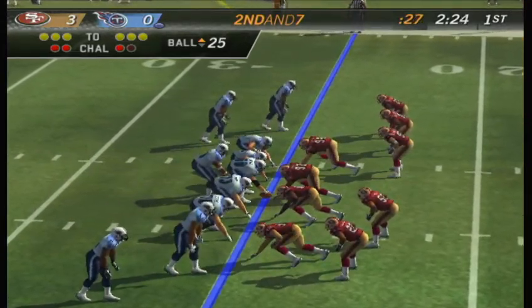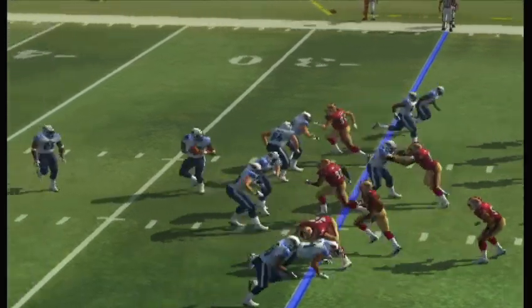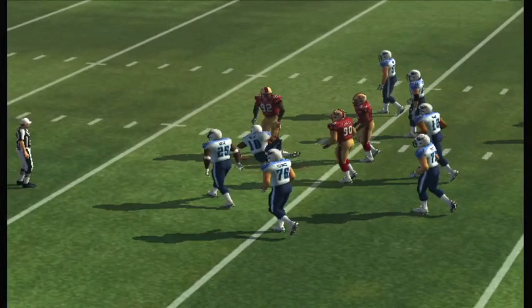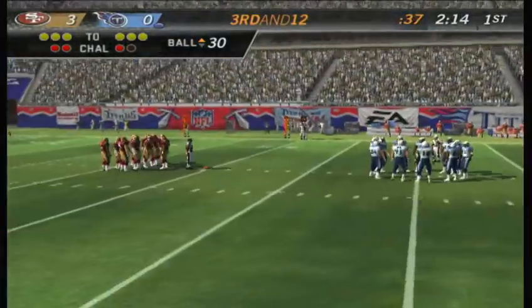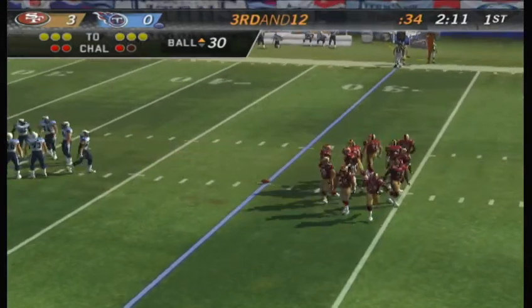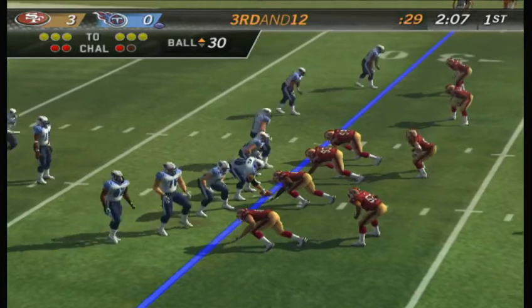The big man gets in there for a big sack. He's got a great combination of size and move. He won't be winning any races, but he's good at getting after the quarterback. And let me tell you, you never want him to be the guy falling on top of you. It's now 3rd and long after the sack.